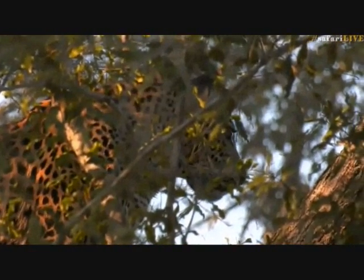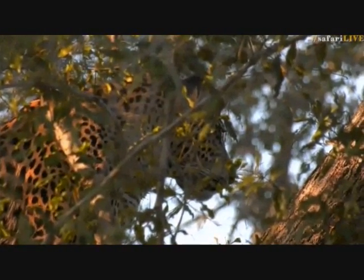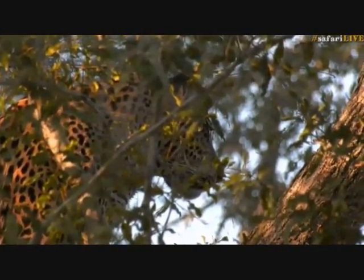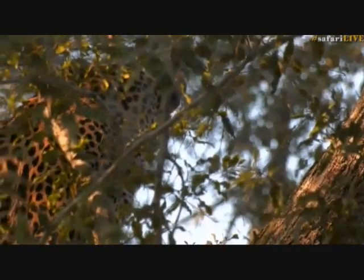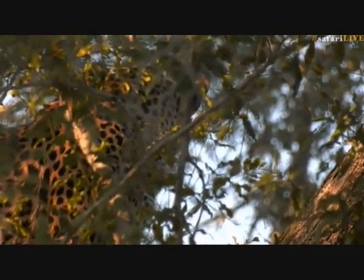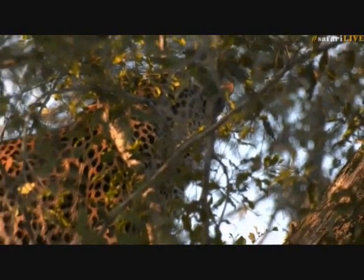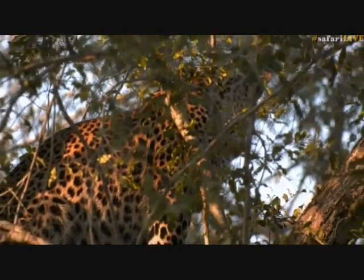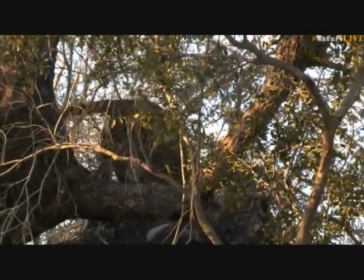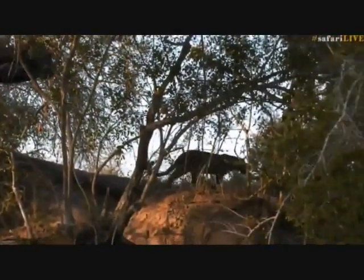I wonder. I'm trying to scan this jackalberry as much as possible to see if there isn't anything, but I don't see any sign of a carcass. Like I say, I'm pretty sure whatever was here has either been moved and put somewhere else, or unfortunately has been stolen. And it would explain the presence of the hyenas in this area. And coming back down again.